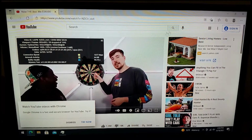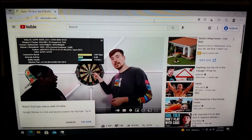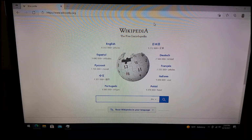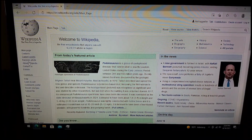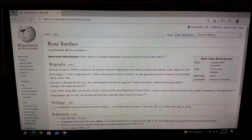So I don't know, let's try the Wikipedia test. And by that, I mean, can it load Wikipedia without lagging? Because as a nettop, I'm pretty sure that the majority of its usage cases involve just office work. So let's just click that and let's see, where's the random article button? There's the random article button. Let's see a random article. Wow, Renee Barthez.